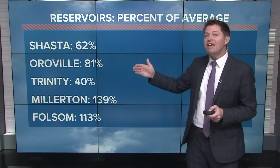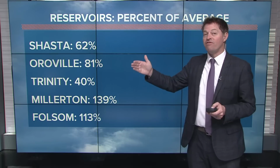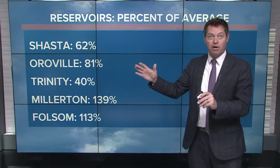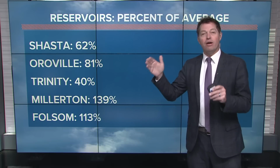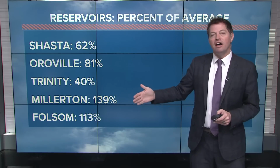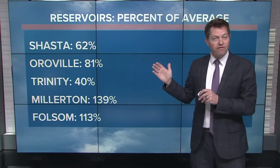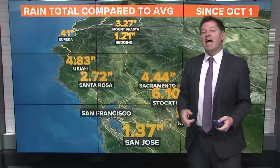The thing that is saving us right now is that there is still room in Shasta and Oroville. If those have to go into full flood protection mode and they're dumping water into either the Feather or the Sacramento River, then we're in trouble. Trinity, by the way, has space as well, but that dumps out to the ocean. Millerton and Folsom are in full flood protection right now. They're releasing water because there's more coming in, as I will show you.